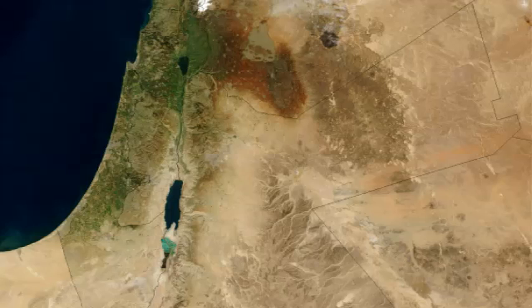If we look at the green that we have here that marks the vegetation, you notice around the Sea of Galilee we have a good section of green to the south of it, and then we also have vegetation to the northeast of it. And then if we travel further down the country towards the Palestinian area, we have another sort of band of green.